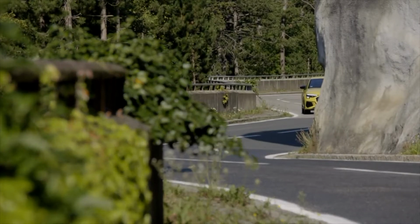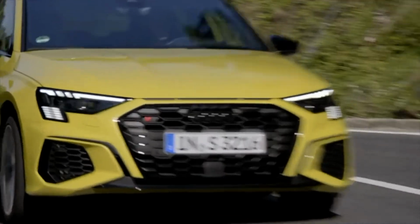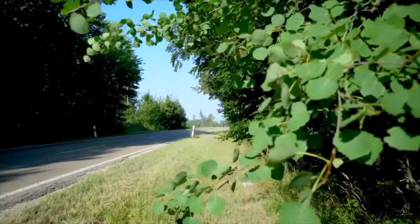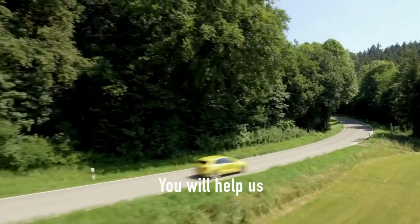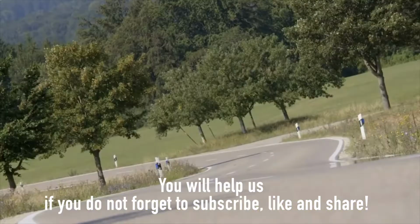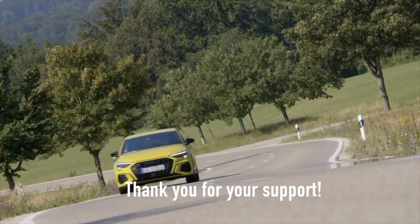This is the new hot hatch from Ingolstadt and the new opponent of cars like the Mercedes-Benz A35 AMG or the BMW M135i. The new Audi S3 with a 2-liter 4-cylinder engine. With the F3, Audi also focused on its suitability for everyday use. How does the hot hatch manage the balancing act between sportiness and everyday use?